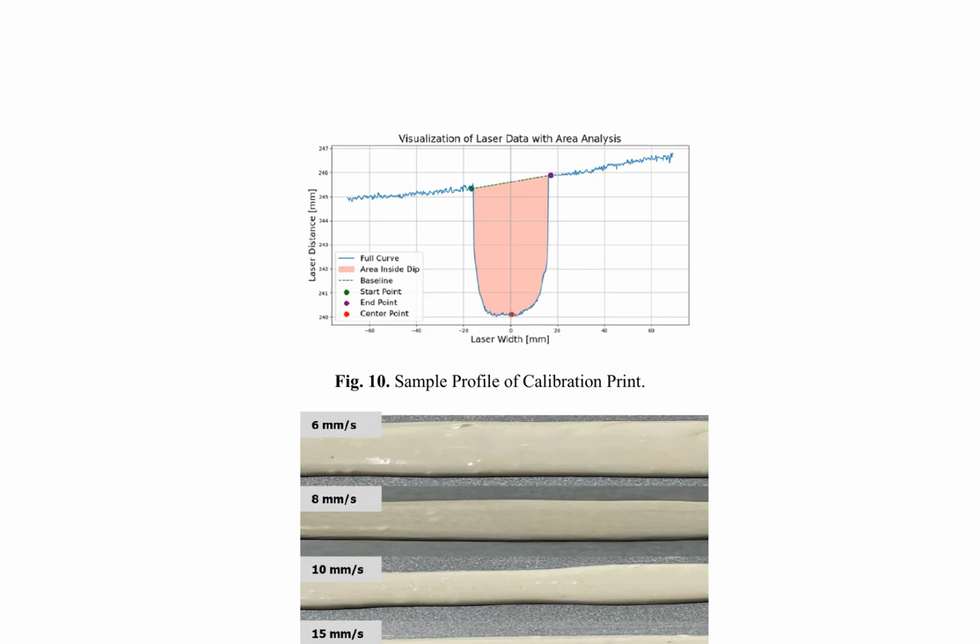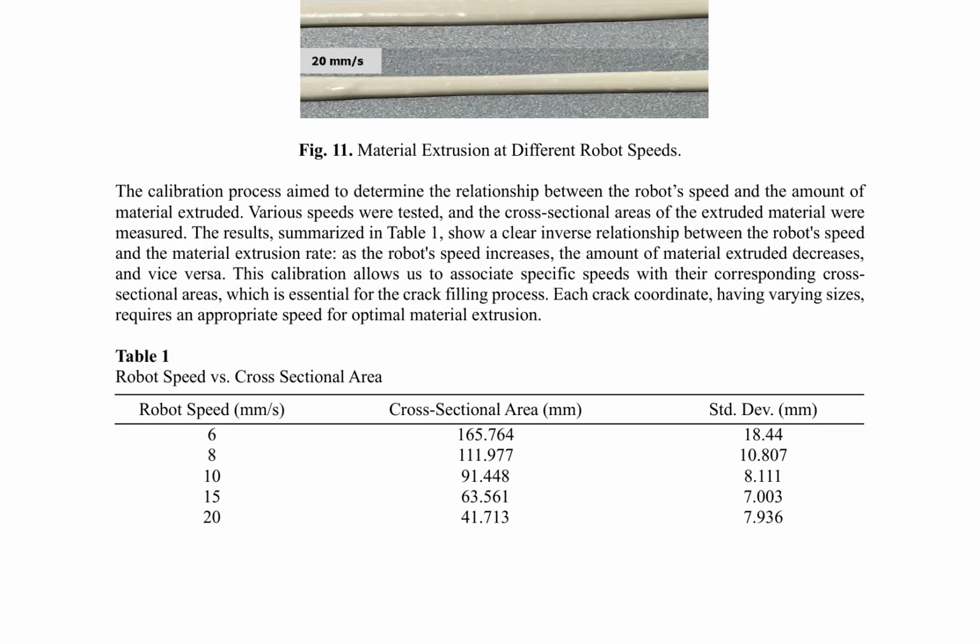for optimal material extrusion. Figure 10 presents a sample profile of a calibration print, providing visual evidence of the extrusion process. Meanwhile, Figure 11 illustrates the material extrusion at different robot speeds, further emphasizing the inverse relationship observed in Table 1. The data in Table 1 indicates that as the robot's speed increases from 6 mm per second to 20 mm per second, the cross-sectional area of the extruded material decreases from 165.764 mm to 41.713 mm, respectively.